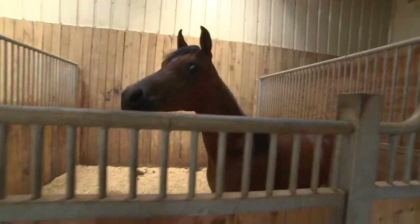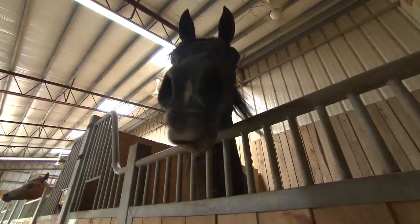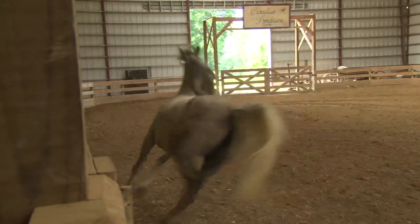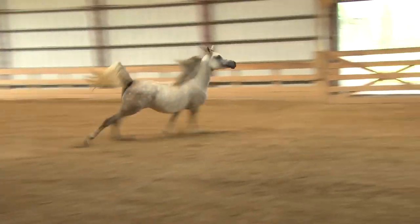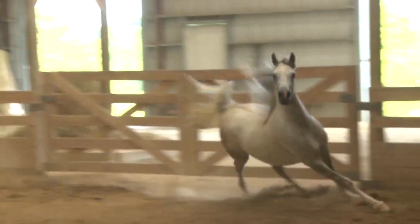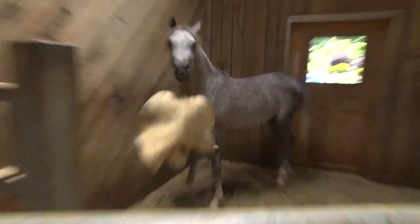They have very expressive faces, beautiful concavity between the eye and the nostril. We refer to that as a dish. The Straight Egyptian horse, or the Arabian horse in general, should be between 14-1 and 15-1 hands tall. They also have this playful attitude. They absolutely love human attention, human interaction.